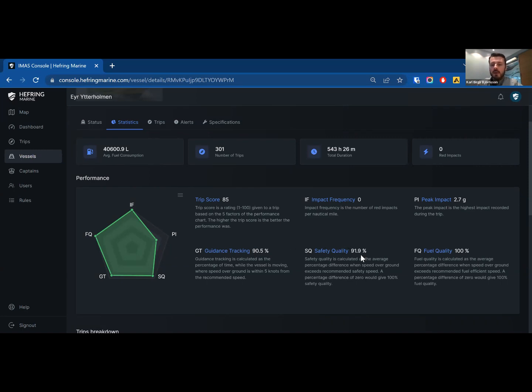Safety quality is an indicator of how much of your time you have spent above the safety speed. An inverse of that. So if you have a 92% ranking like here, then most of your time you spent on or just below it. And fuel quality is a similar indicator, but relative to the fuel consumption speed.